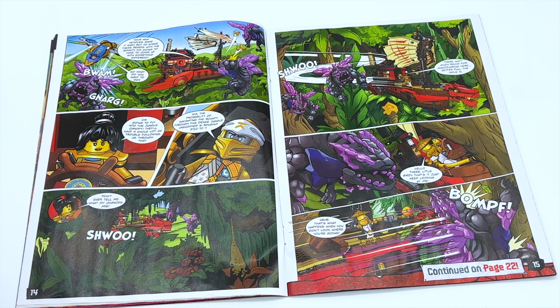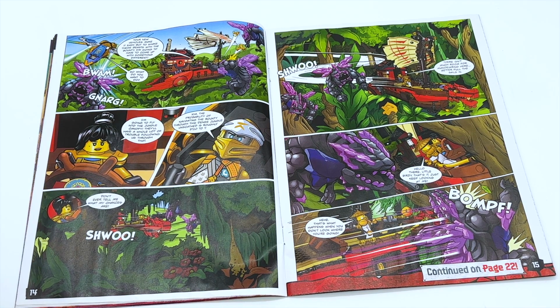Okay, so Nya basically just steers the bounty into the jungle. Yeah, honestly, I'm not in love with this comic so far. It reminds me a lot of last month's comic, and it just feels like not much is happening. It's just a big fight scene. But we'll see if any of that changes in the second half.